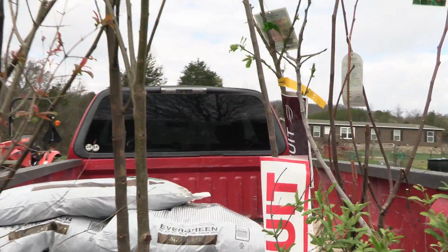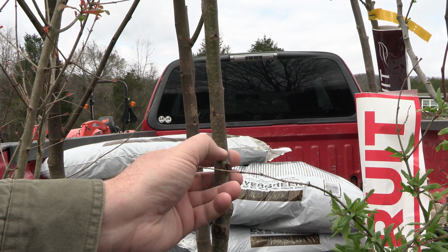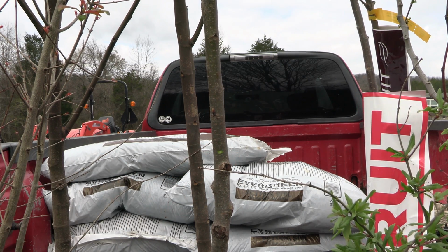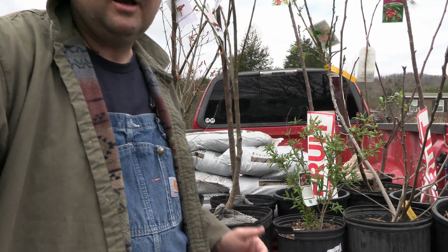All right, so I've got this cherry tree that I just showed you with no leaves on it, and I want to know, is this tree in good shape? I'm going to do what's called a scratch test. I'm going to scratch it, and you guys see it's green underneath. That means that this tree is still healthy, and I'm confident I'm not buying something that's dead. It's just in the dormant stage. So that is exactly what you need to look for.